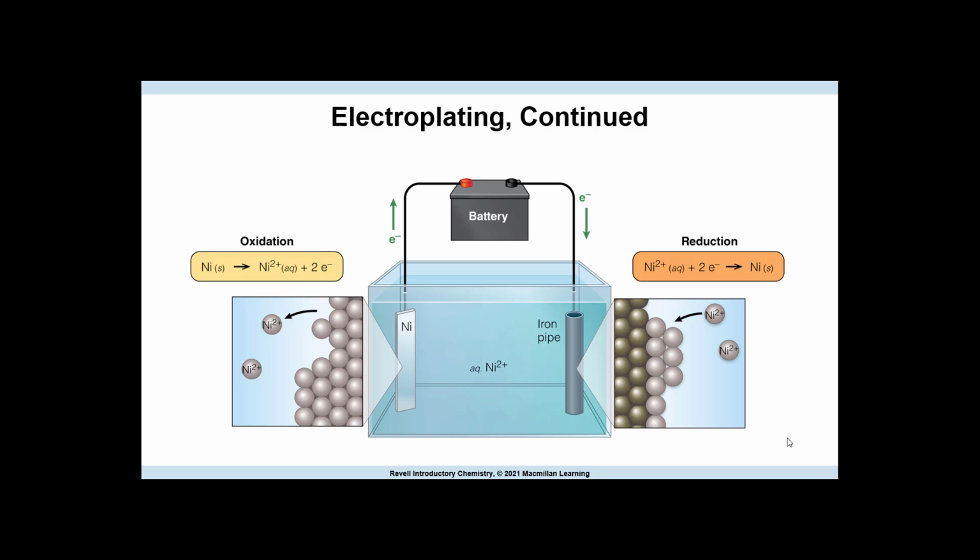Electroplating is actually very similar to an electrochemical cell. In an electrochemical cell, a redox reaction creates an electric current. In electroplating, the reverse occurs. An electric current drives a redox reaction to take place. This image illustrates the process of applying a nickel coating to an iron pipe. The pipe is immersed in an aqueous solution containing dissolved nickel ions. A nickel electrode is also immersed in the solution. The two electrodes, the pipe and the nickel, are then connected to a battery. The electrical potential energy of the battery drives a redox reaction to take place.